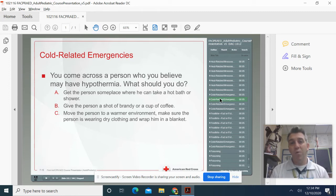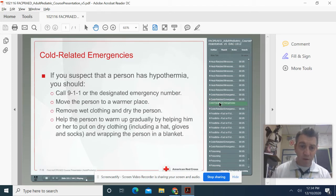A shot of brandy will lower their system. It's a depressant, and a cup of coffee will accelerate it. The big thing is in cold and winter related emergencies, we want to move the person to a warmer environment, a safe place, and get them into dry clothing and wrap them in a blanket. We want to put them near a heat source, but not on it either. Okay? You want to call 911 and help the person warm up gradually by helping him or her put on dry clothing and wrapping the person in a blanket. Move the person to a warmer place, remove wet clothing, and then warm the person up gradually.